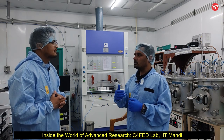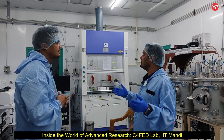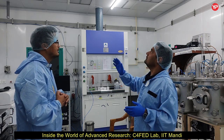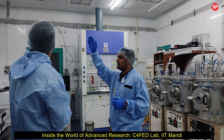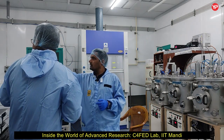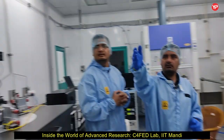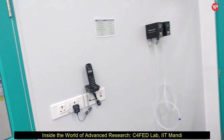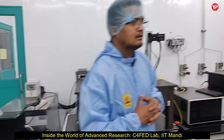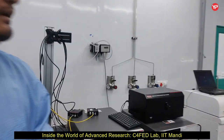But for the safety of the students and others, this is a fully automated lab. You can see that these are smoke detectors, and these are some sensors, some gas detectors. If some leakage or gas is there, these detectors will sense it, and it will trigger the alarm.